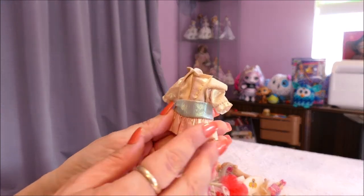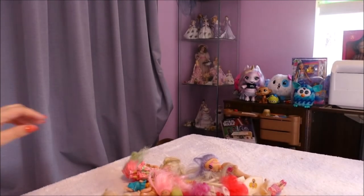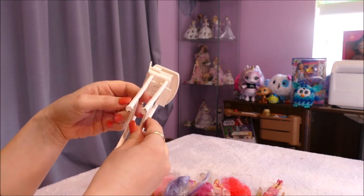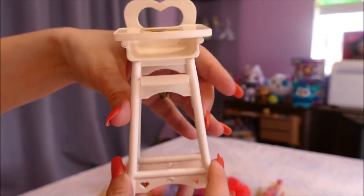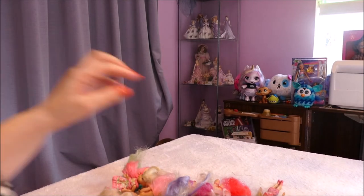Ah, a Moon Dreamer dress. So this is a Moon Dreamer's dress. And there, I love these vintage dolls. What is this? Some sort of baby high chair. It's a Mattel 1997 baby high chair. It's got hearts on it, so it might be Heart Family. But the Heart Family one I remember had a large netting between those two bits from my youth.